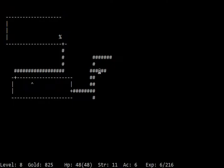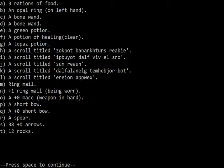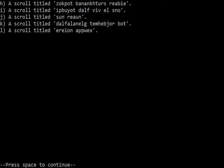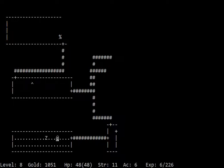So yeah, PC stuff for home systems was very limited back in the day. Very limited at that time. And I'm already full up, so we gotta figure out what I need to try out. Let's read a scroll. As you read it, it vanishes. Fantastic. Okay, but anyway, that was kind of what they were working with at the time.